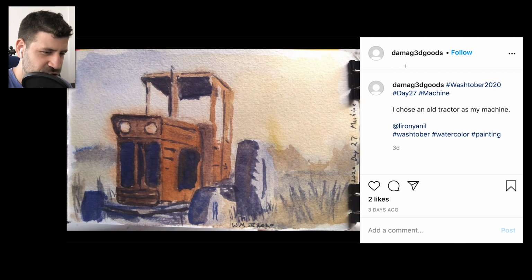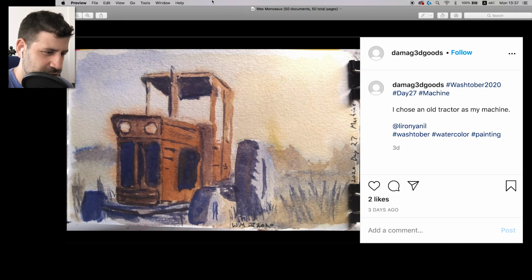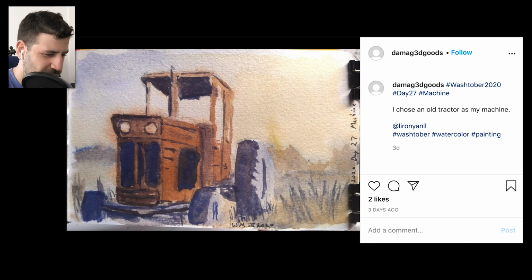Here's one by Damaged Goods, and this is just beautiful. I chose an old tractor as my machine, so this was for the machine prompt by Wes Monsieur, I believe that's how it's pronounced. I probably am wrong, but hopefully that's a very French sounding name. And here, I love the limited palette. Very limited palette, very Velasquez-like. Some French ultramarine, maybe some burnt sienna, or some kind of an orange, some yellow. You can get so much out of these colors, and you really get the feeling of the time of day. Just really good work. And yeah, this one's the last one, so I really hope you enjoy this one.